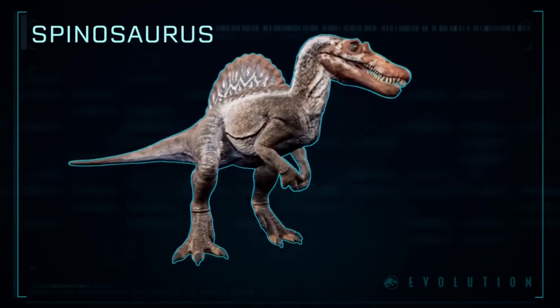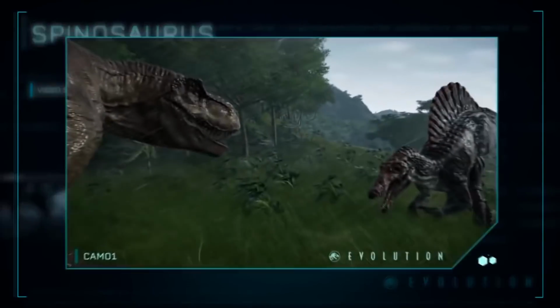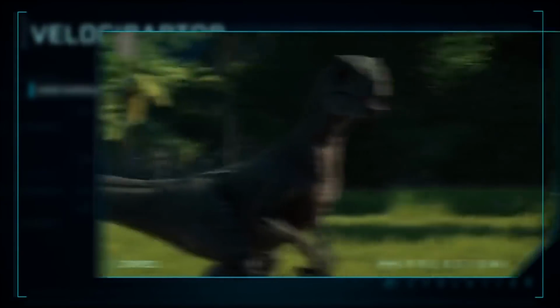Now for today's video, I wanted to talk about why Isla Sorna looks so radically different in Jurassic Park 3 when compared to its earlier appearance in The Lost World.